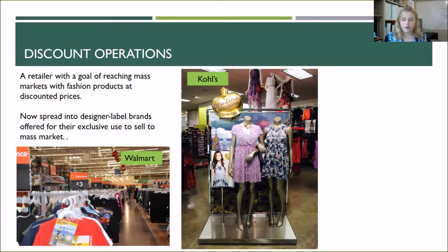So then we come to discount operations. Discount operations have a bottom line of reaching mass markets with low prices. And usually what that means is that it's a discounted price for a product that you can find that is similar or the same for a higher price at another location. Retailers like Target and Walmart are examples of discount operations.